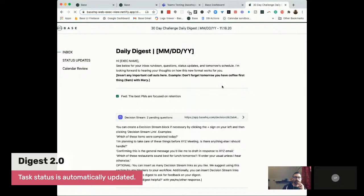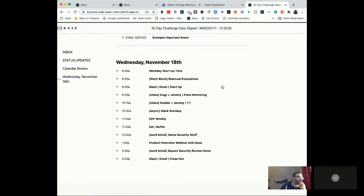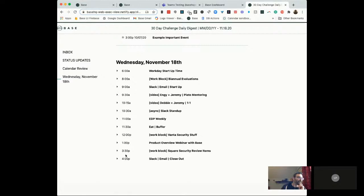And another thing that we've heard is I want to be able to include a bunch of information, but I want to keep the digest kind of scannable and easy, which executives love. So you can see here in this case, I have the preference set to have my events collapsible. So now maybe I just want reference to these things, but oh, this one I need the link to. So I've got this link under this collapsible section.